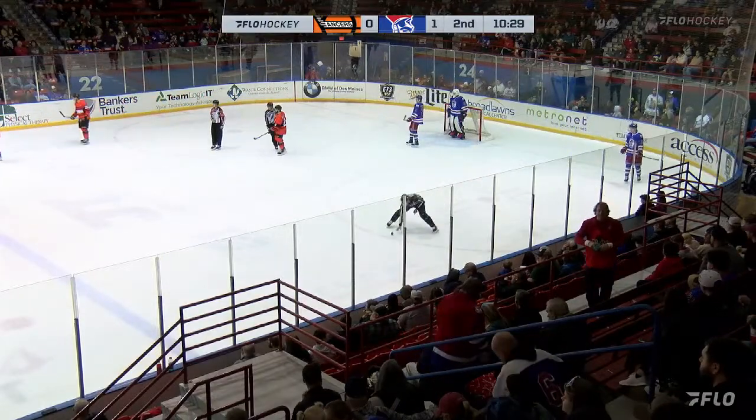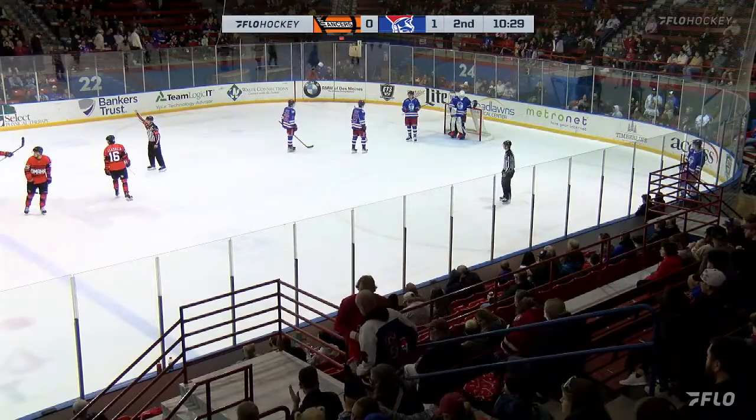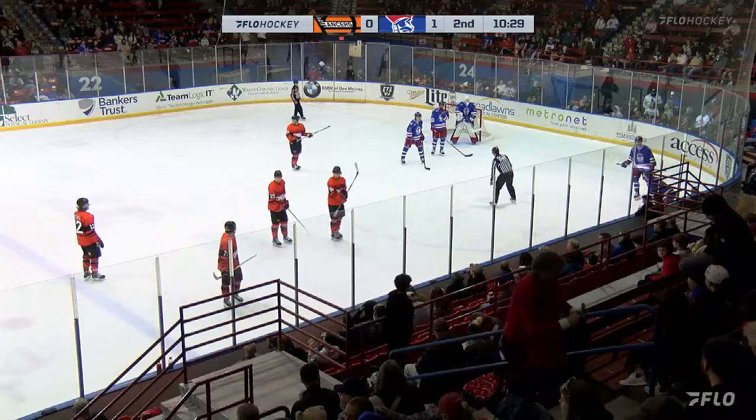10:31 left in the second, 1:02 left in the penalty. Yeah, Bucks are doing a very good job of collapsing. They're starting that square and then collapse towards the center circles. Omaha really not getting a shot they want on this power play so far.